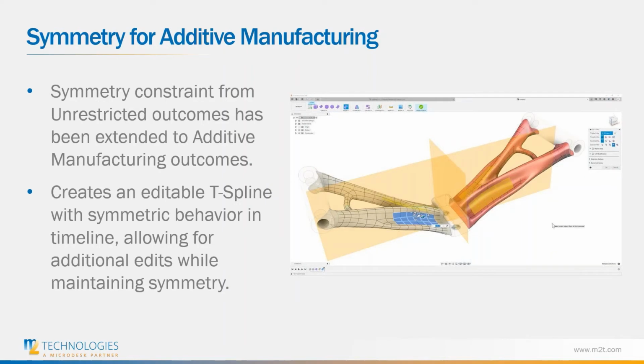And then we have the symmetry for additive manufacturing. So the symmetry constraint was already available within unrestricted outcomes for generative design. That now has been extended to include additive manufacturing outcomes. And one of the key features of this is not only does it create that generative design that is symmetric, it also creates that within the editable T-spline that results.